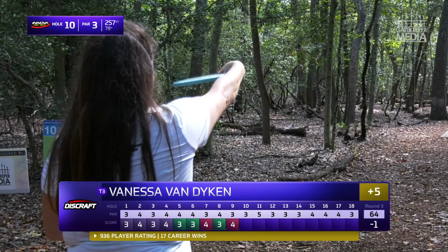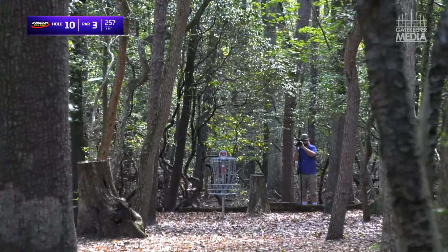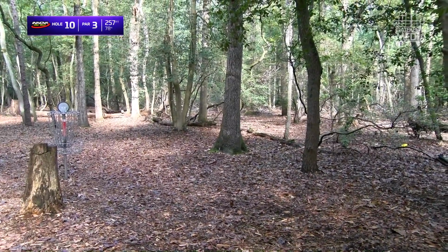We've got Vanessa up. Looks like she's got a mid in her hand based on the rim profile. And that looks like that's going to hyzer off just a little bit as well and be about circle's edge, similar to where Holly is, with a tree or two in the way.